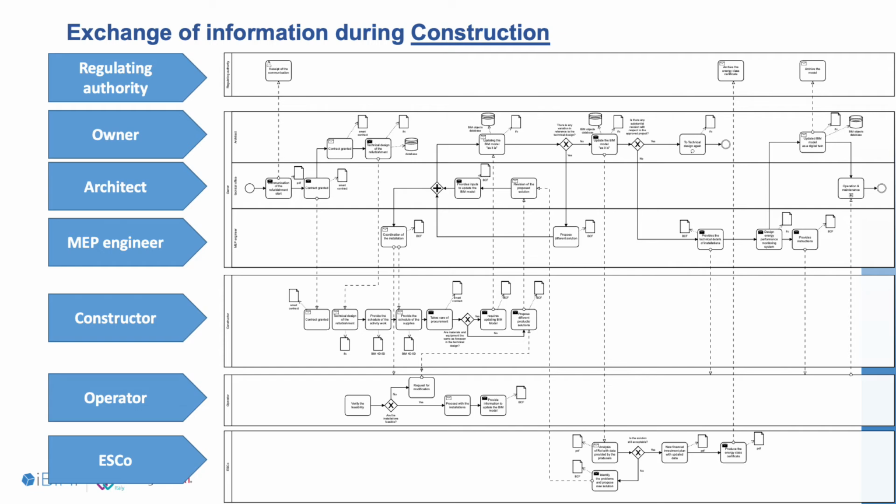This is the most challenging phase. Usually, constructors are not very digitalized and they interpret the design more than executing what has been decided in the technical design phase. It is indeed important that the constructor knows how to read a BIM model, and if any modification occurs, it is promptly communicated to the owner or architect in order to have a real digital twin of the building.